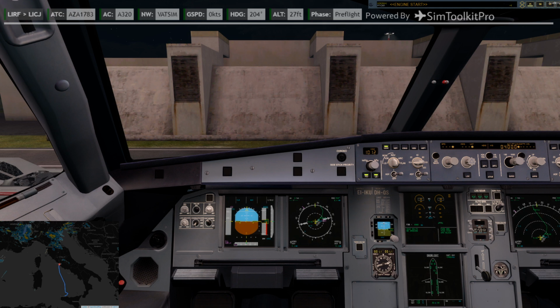Siberian 027, you don't take a left on Papa, continue on Delta, left on November, right on Bravo, please. Siberian 027, say again please. Left on November, right on Bravo, Siberian 027.